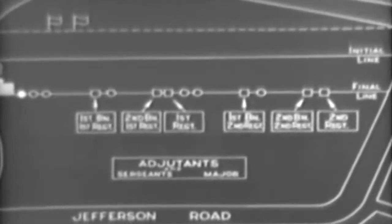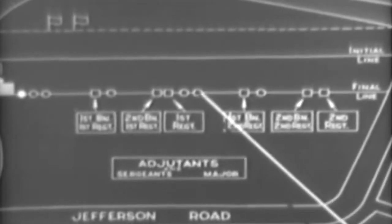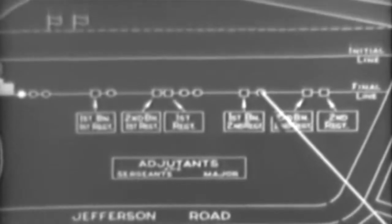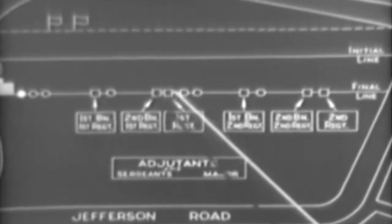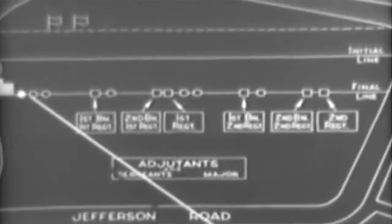The number of paces between officers are as follows. Between adjutants and sergeants major of the same battalion, 64 paces. Between a sergeant major of one battalion and an adjutant of another battalion, and between the two sergeants major at the extreme left, 6 paces. Between the adjacent sergeants major and adjutants, and between the 3 adjutants at the extreme right, 3 paces.